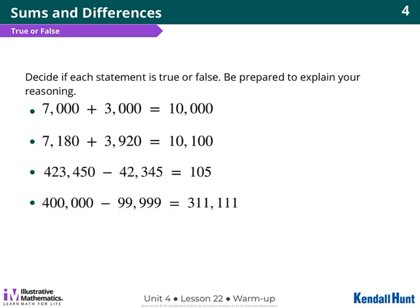Okay, who wants to explain? How do we know it's true? Jerica. It's true because all the zeros plus all the zeros is 0, and then 7 plus 3 is 10, and it's 10,000. Was this one you could do in your head? Yes. Boy, I hope so. So that one is true.